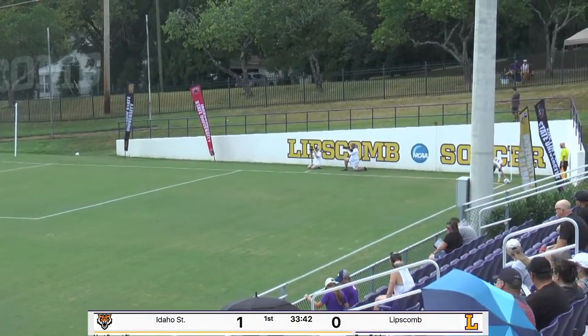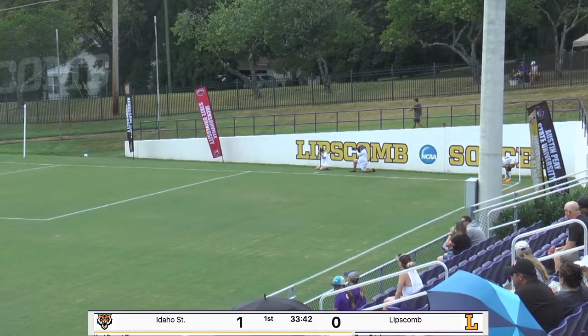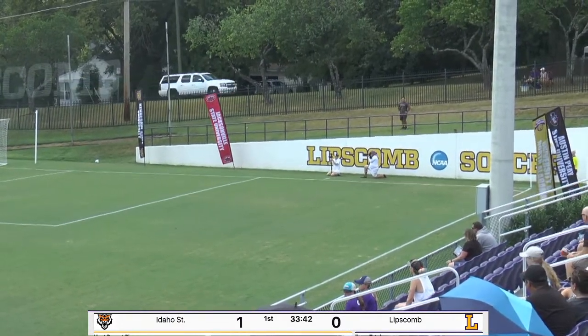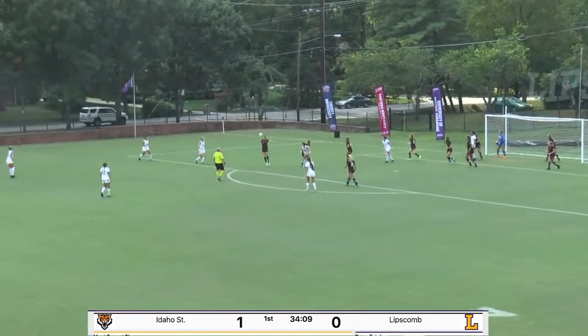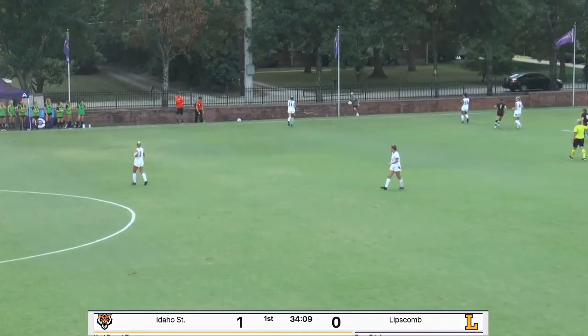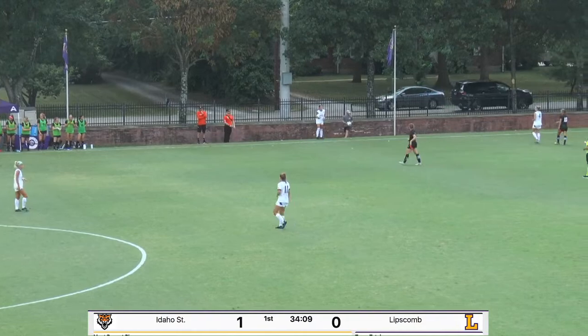Kalea Perry will line it up, and it does not look like a Bison is nearby, so they will play this one into the box. To the far side, and headed away by Deborah Pond. Boise native into the match for the Bengals.